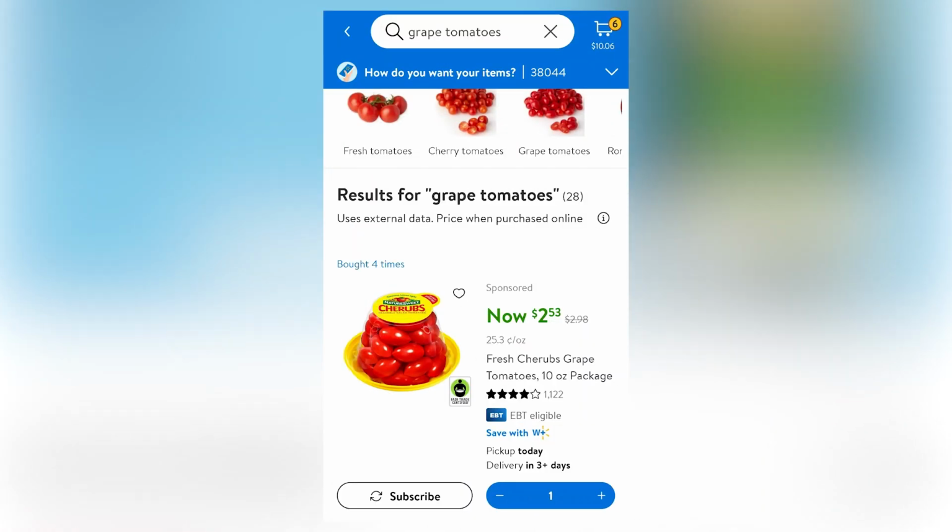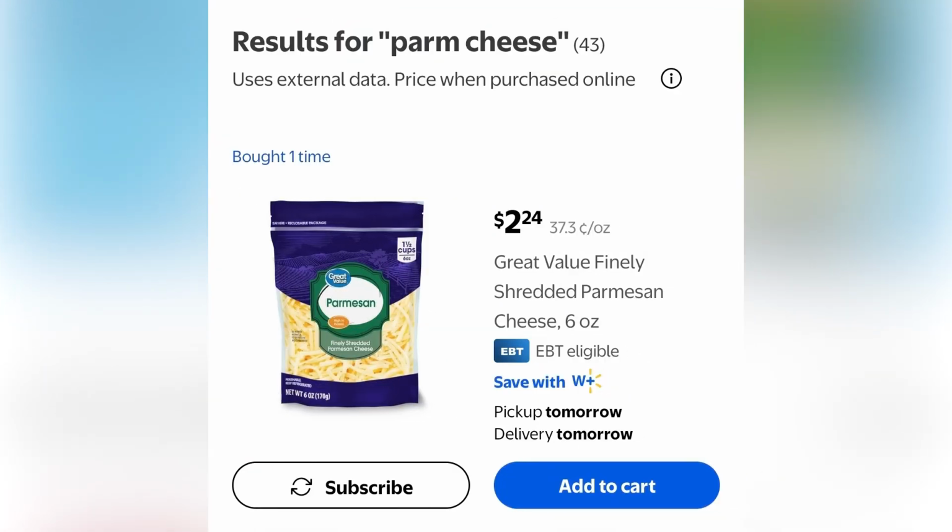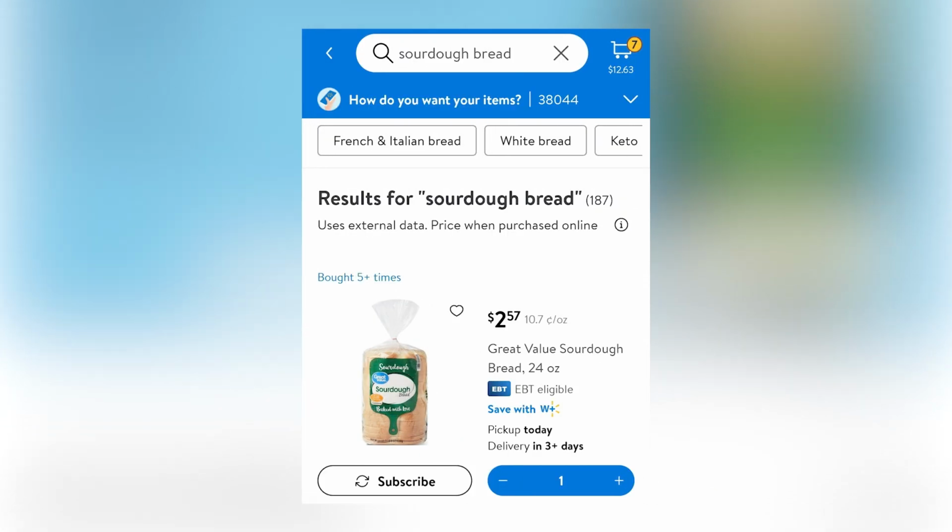Same goes with grape tomatoes. I have 2 recipes that are using them, so I could purchase 1 little container and split it into 2. Parmesan cheese is the same thing. If I got 1 little tub, I can use it on 1 recipe, but then it's in the refrigerator for future recipes. Sourdough bread is the same thing. If I buy an entire loaf of bread and I only need 4 pieces, I will put in my next recipes things that have sourdough bread so I could use that up.